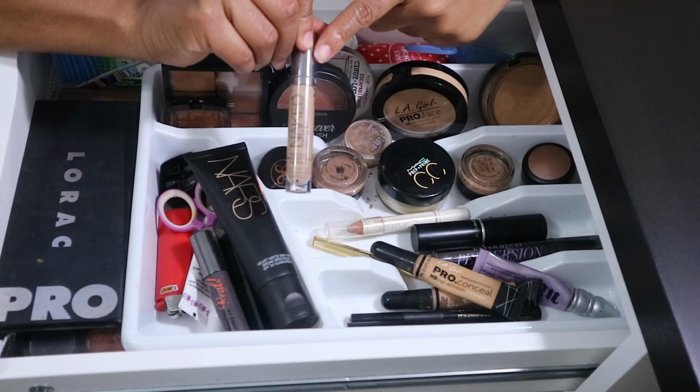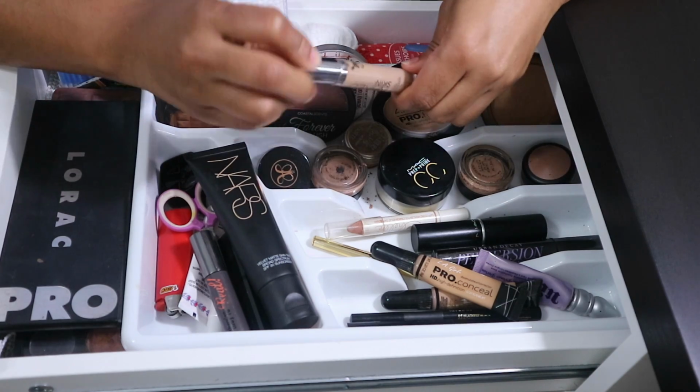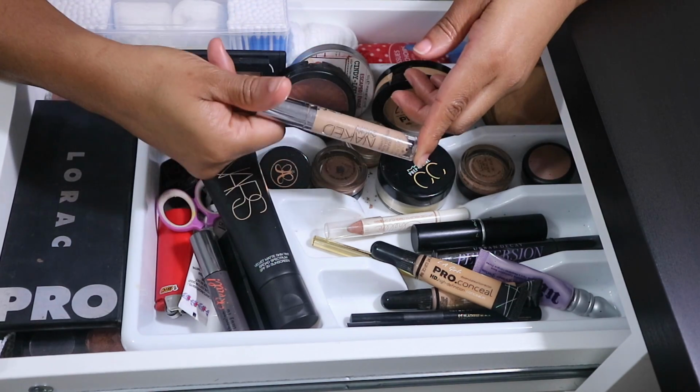This is my go-to concealer right now. I love this concealer. I'm actually almost out of it. It's Urban Decay's Naked Skin Concealer.